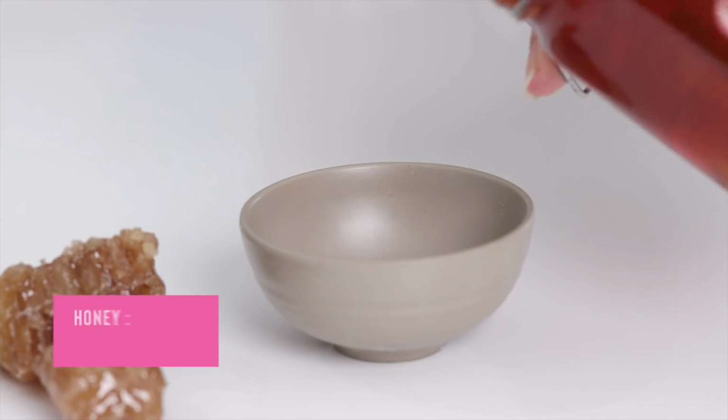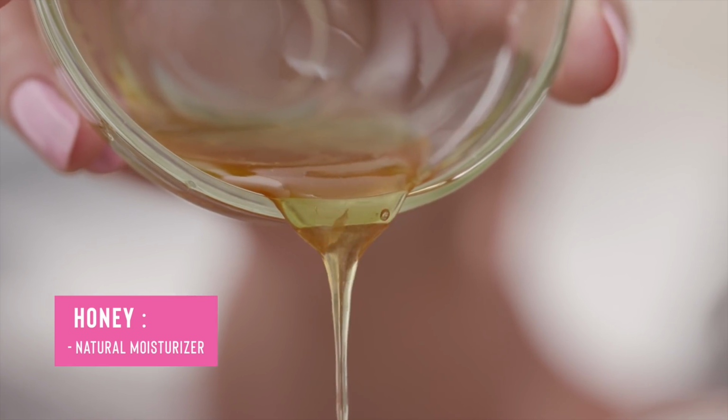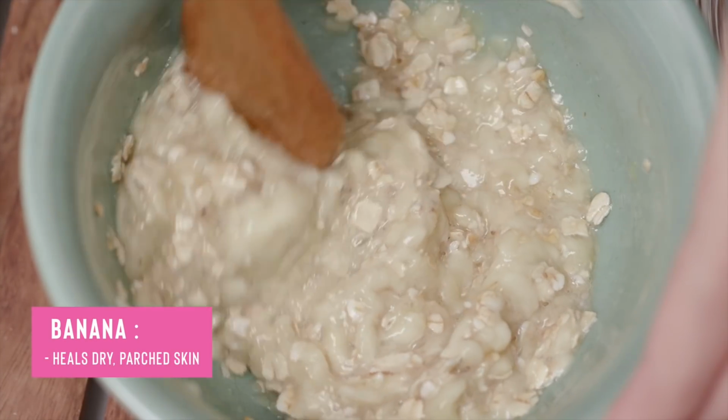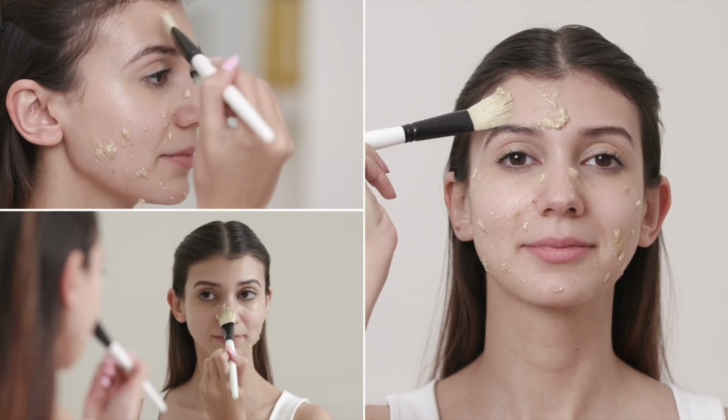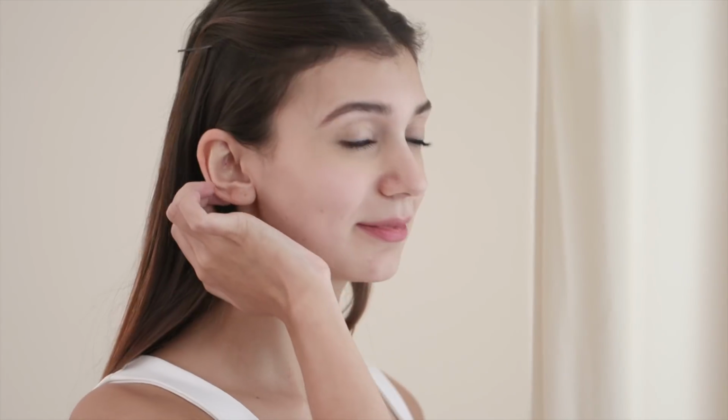A soothing face pack will make sure that exfoliation does not strip your skin of hydration, making sure it's supple and hydrated. Honey is a natural cleanser that is deeply nourishing, and when mixed with banana, it enhances your natural glow. Apply this and keep it on for about 20 minutes for radiant and glowing skin.